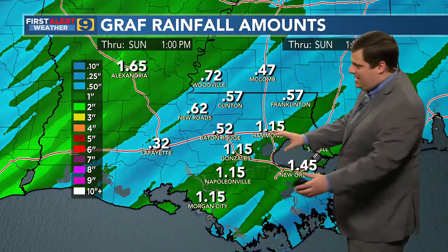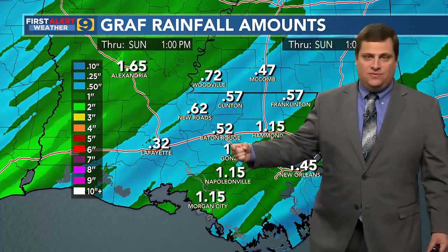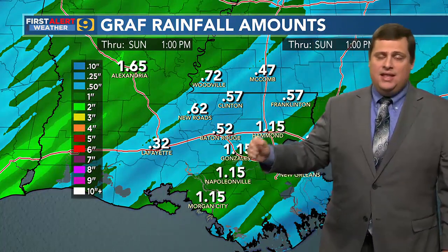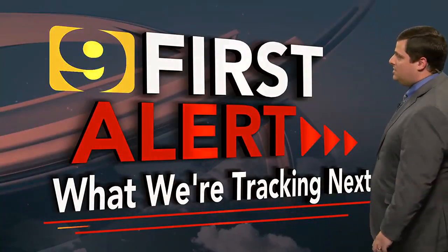So you see where we're going to have some spots over an inch of rainfall, others though, and on average less than an inch of rain. That's in large part because of how quickly the system's going to be moving through. So it's where the heavy rain pockets develop and where they fall as to who's going to have the biggest issues in terms of the potential of some localized flood concerns.